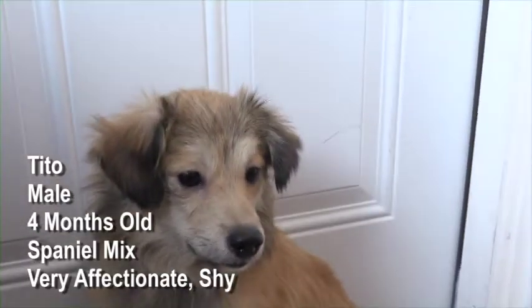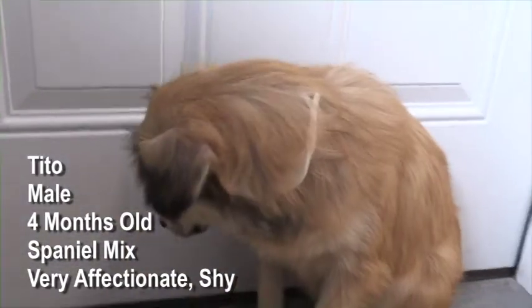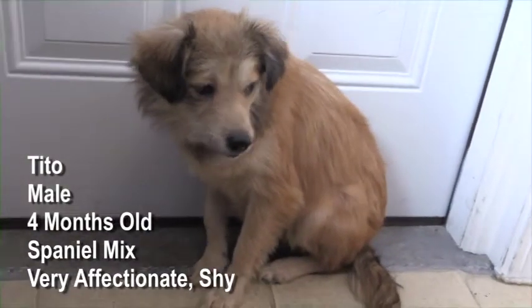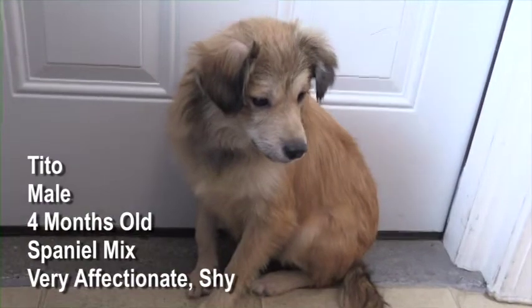This is Tito, and he is a 4-month-old male spaniel mix. He's a little bit shy at first, but a really sweet dog, and he will actually stay pretty small, I would say 20 pounds or under.